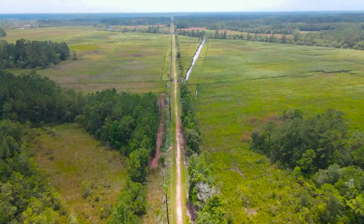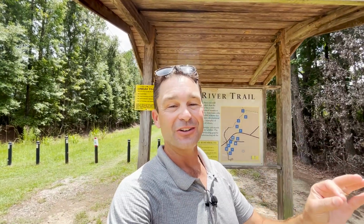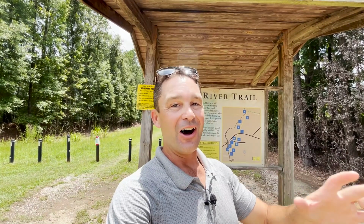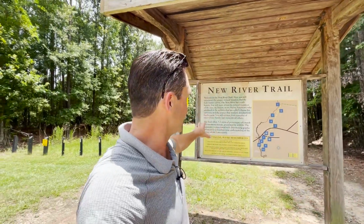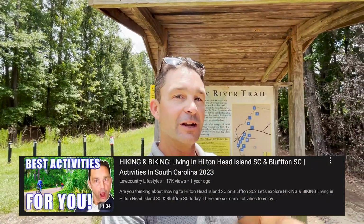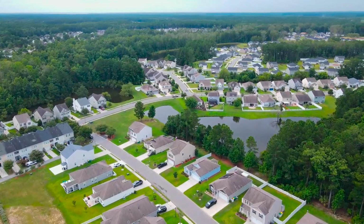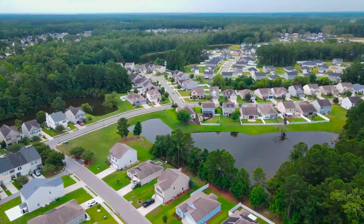And I found out from going around the neighborhood that there's actually some other really cool trails that go through the woods. And while me and my photographer were out scouting this out for the drone video, we actually came across a herd of wild hogs, which I thought was awesome, and they had a whole bunch of little babies following behind them. But anyway, this is a really great trail, and if you go watch my video on the best hiking and biking trails in the Lowcountry, you'll see I actually did a little bit longer video on this trail where I rode my bike all the way down this trail, and you can go check that out if you want.